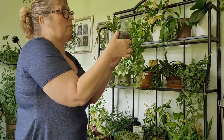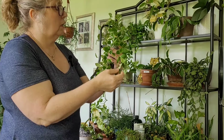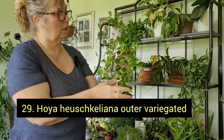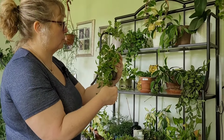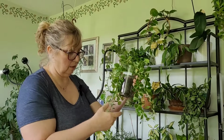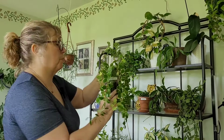Although it's very overwatered, I'm probably going to have to repot it. This is my Hoya Hushkiliana outer variegated. And this one has also been very happy to go. It got moved from upstairs down here, and it's doing fine. I've got new leaves coming on, although that might end with this wet, wet soil.